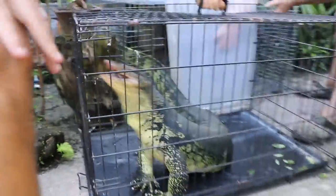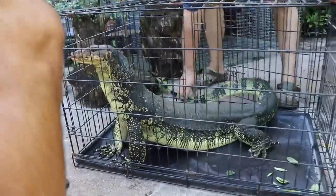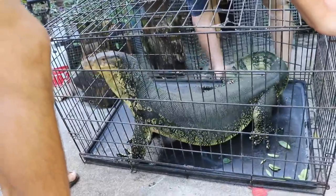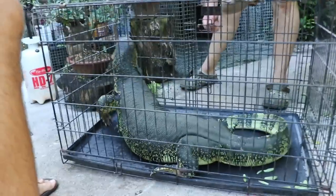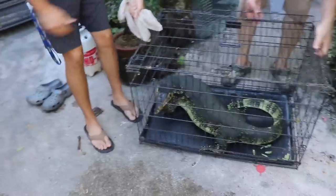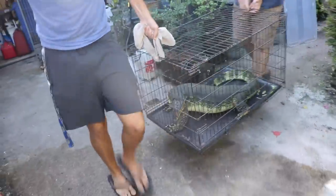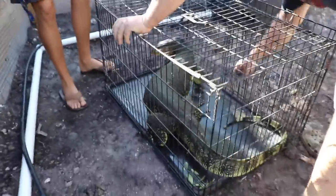Very carefully. Let me just get his tail in. Get your tail. Beautiful. Hi, buddy. Okay. Hi. Hello. There we go. All right, get inside the enclosure. Now close the door behind you.